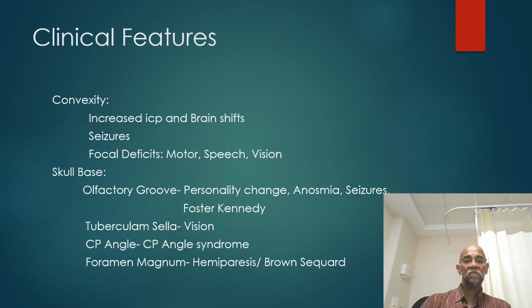Essentially, convexity meningiomas manifest with features of increased intracranial pressure and with brain shifts. They can present with seizures, especially when brain invasion occurs or by pressure alone. Focal deficits may present depending upon the location of the tumor. These deficits might be motor, may affect speech, or in the case of certain occipital meningiomas, may affect vision.